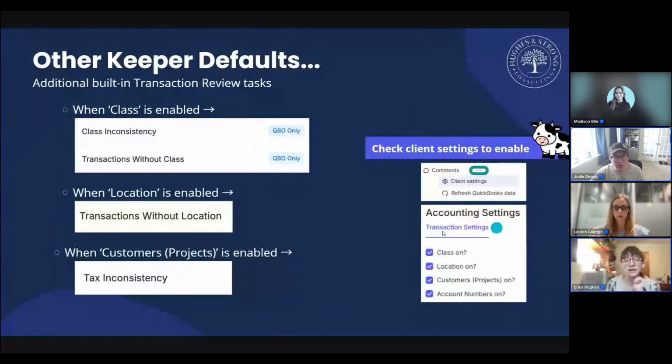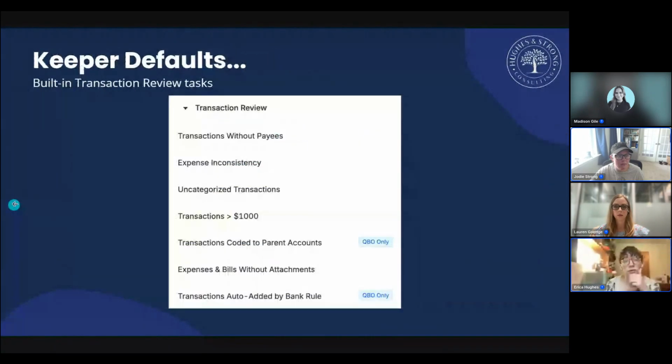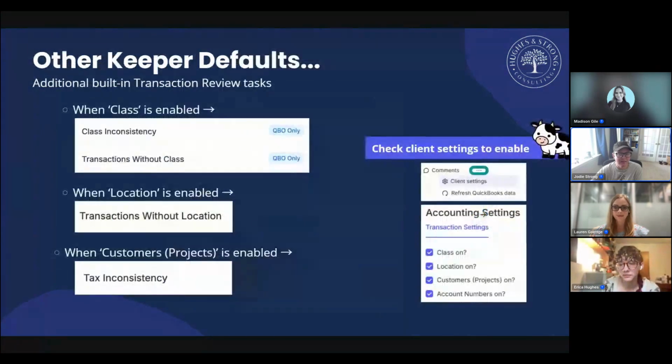Now, in addition to those, oh, go ahead. Let's clarify wording just to make sure everybody's on the same page here. So we're talking about within the transaction review or within the payee review sections on a connected client. These are like those reporting tasks that pull our information from the accounting software. Yes, not talking about client reports or like management reports. So just want to make sure we are all on the same page with lingo here, but feel free to go past that. Yeah. Thanks, Erica. That's a good clarifier there.